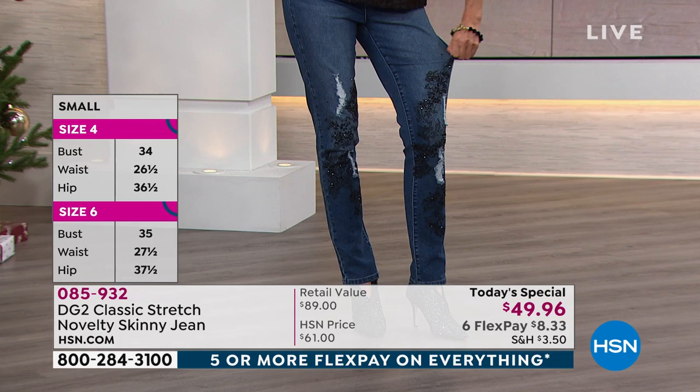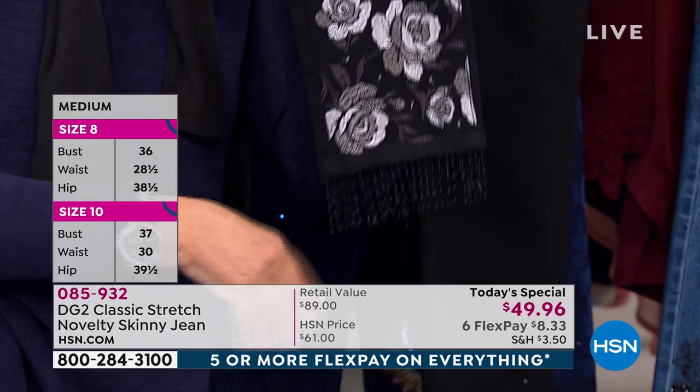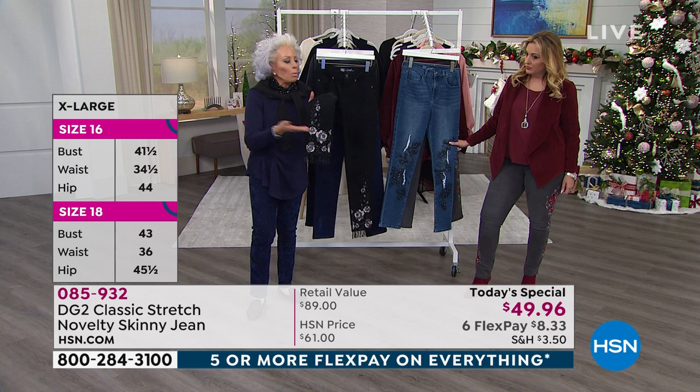And we make the waist more generous, our waist stretches 3 to 5 inches, our hips stretch 6 to 8 inches, and then you've got all the artistry on top of it. Now, normally, Helen, when we do shows together and we do embellished jeans, they're $71 and change.